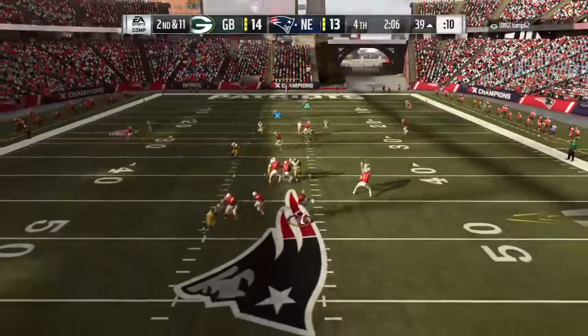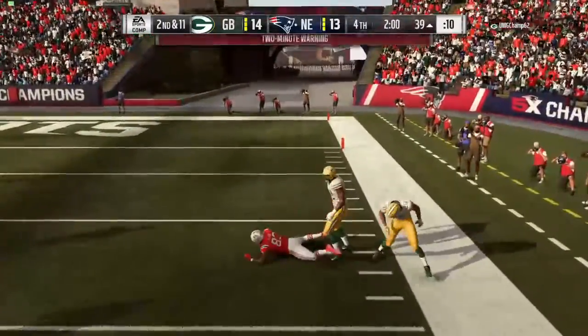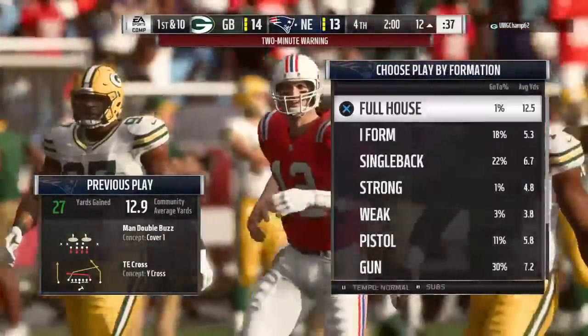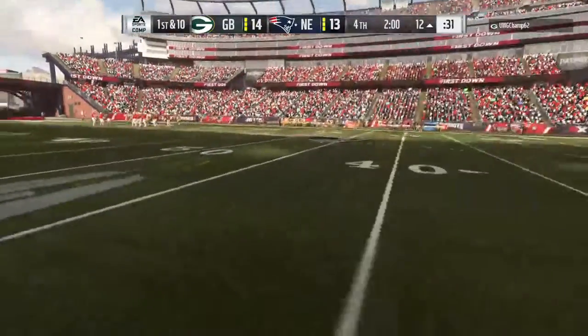On second down, here's Brady. Across the formation, he's got a man. That's Allen. And he gets this one all the way down inside the 15, just shy of the 10. Time for a break. We're back to see what happens after this.